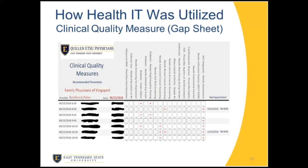Each week the clinical staff goes out to our database that houses this, and they pull these off. Each physician that's in the clinic that week will get one of these, and the nurse will review it and say, for this first patient, there's a star in the diabetic A1C. That's telling us that we need to order an A1C. Another patient may need a mammogram. The nurse will use this sheet, and using standing orders that we have set up, will go into the system and order a lot of this before the patient even arrives.